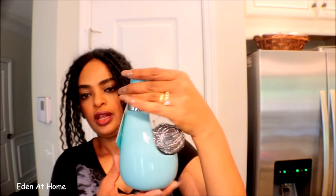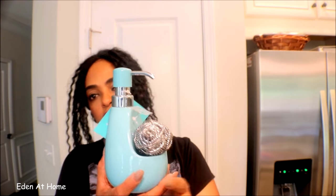And I got this soap holder. How cute it is. Even though it doesn't go with my house design, why not? A pop of color is always good. It goes with cream and silver anyway.